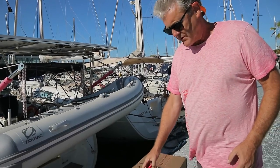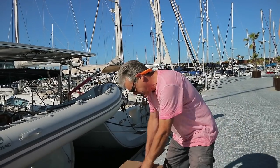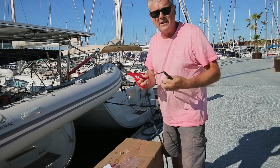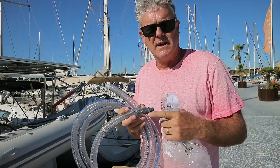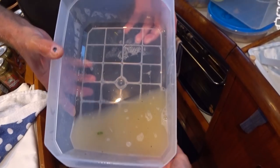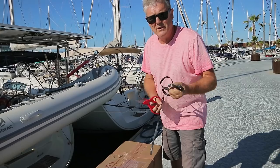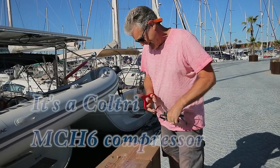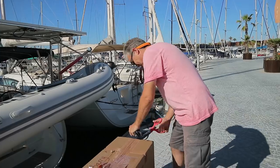The boys are going to come a little bit later on this morning and help us get this on board, but while it's here on the dockside, I want to open it up so I can actually see what sort of size it is, because we've got to find somewhere on board that we can store this bad boy. And it's got to be somewhere handy for us to refill tanks. So let's find out what size it is.